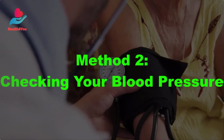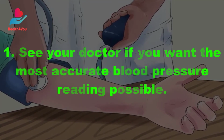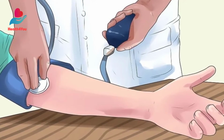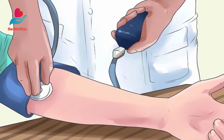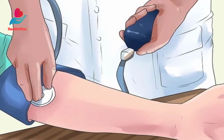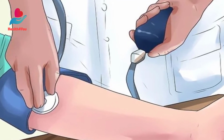Method 2. Checking your blood pressure. Number 1. See your doctor if you want the most accurate blood pressure reading possible. When you get a regular checkup, the nurse will almost always take your blood pressure before the doctor comes in. Ask for the reading after the nurse takes your blood pressure and discuss the results with your doctor. This is the best way to get an accurate reading and sound medical advice at the same time.